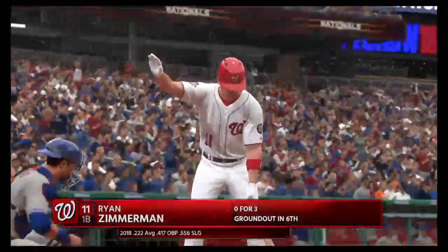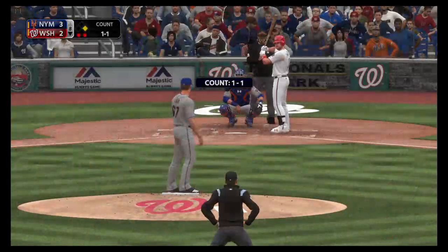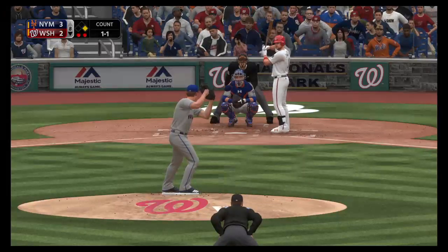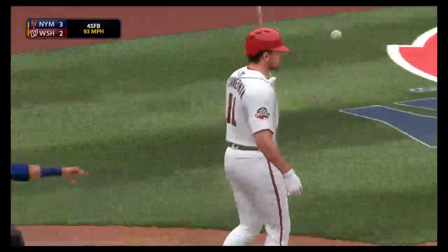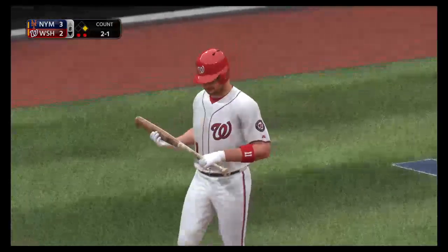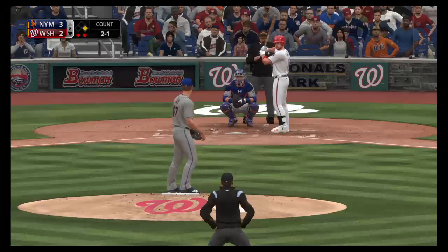So a big moment here, and standing in, Ryan Zimmerman, and he does so representing the possible go-ahead run. Now the 1-1 pitch. Runs a bit inside for a ball. That pitch right there, he's trying to keep him from getting his arms extended. If it's out over the plate more, he can obviously do a lot of damage with it.